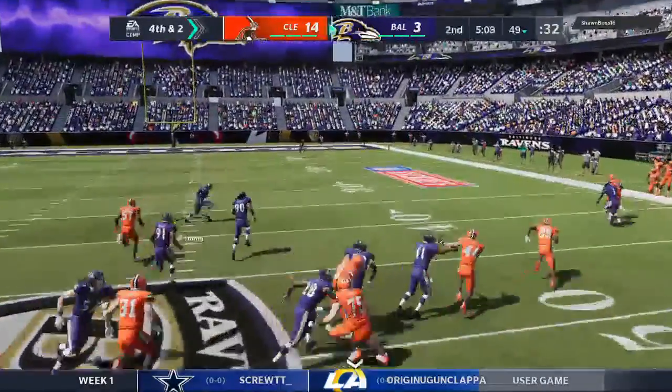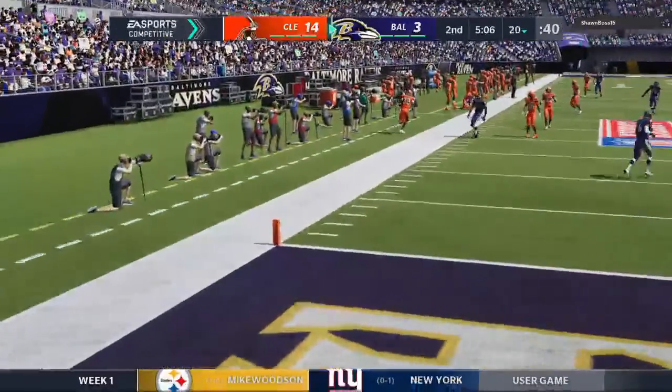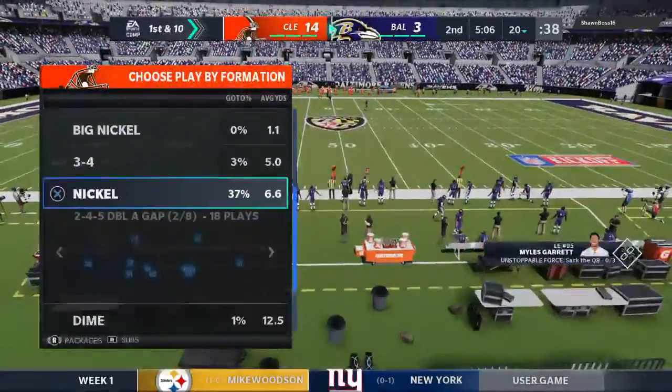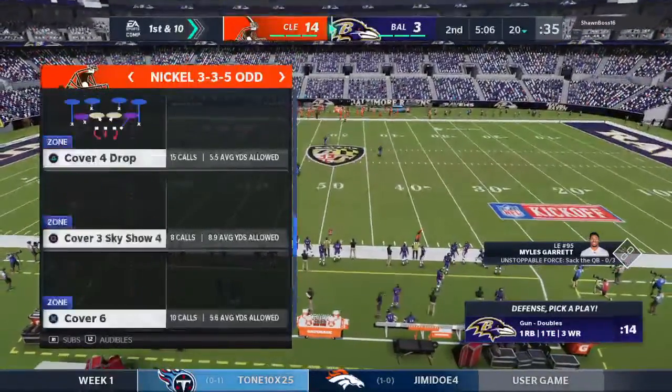And here's Gillen on now to punt as he gets this one away. And a little too much mustard on that one. It hits a couple yards into the end zone. A missed opportunity there maybe to pin him back.